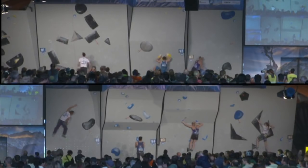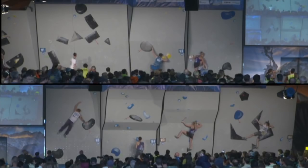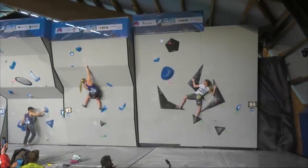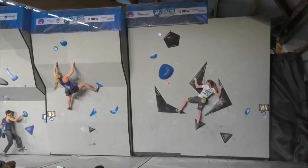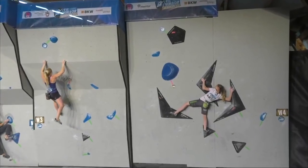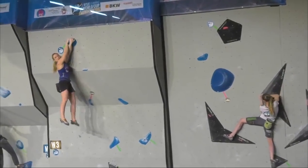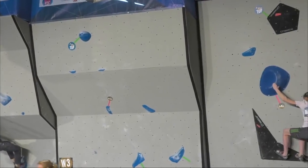2 tops and 2 bonus, but whether that is enough, can we see, guys, woman number 4? Because we've got Janja Garnbret coming on that one. It's going to be really interesting to see what happens here, because she's been so far the strongest one of the round on this thing. And at the same time, we see Leah Crane on woman number 3, topping it out. Leah Crane for Britain tops out problem number 3.